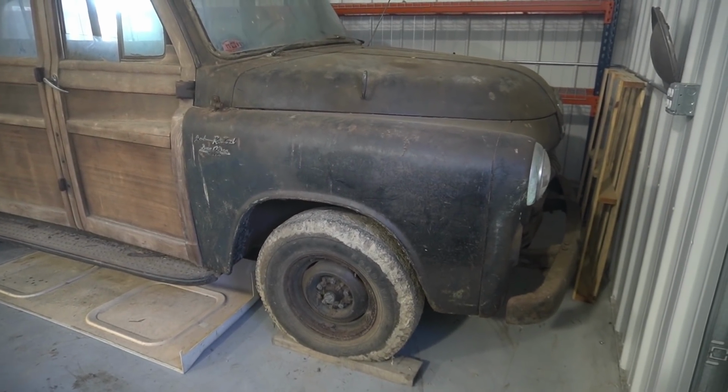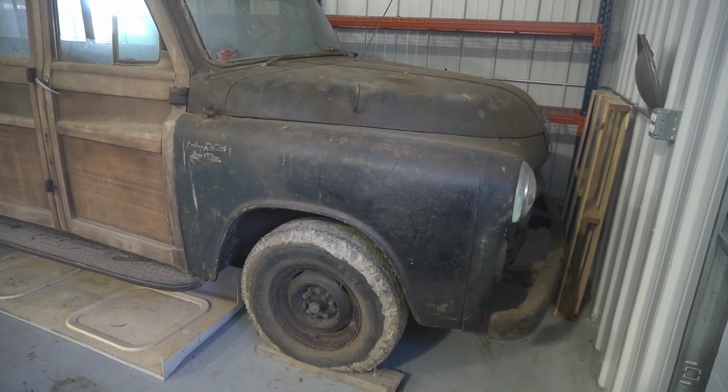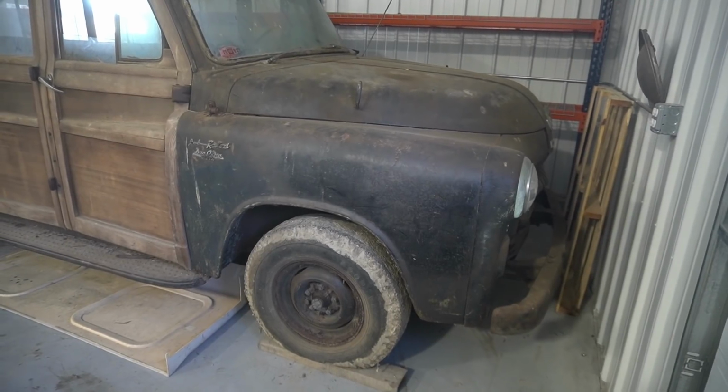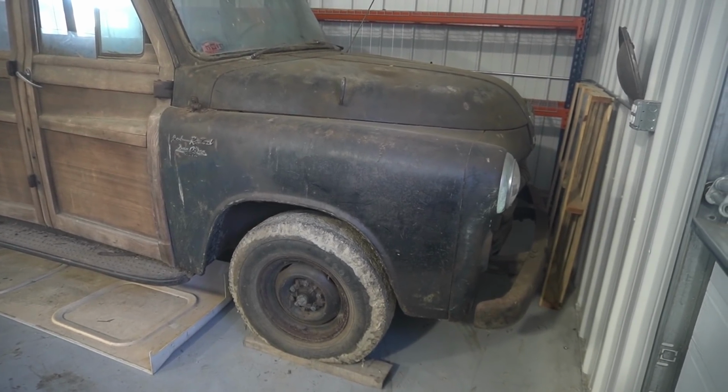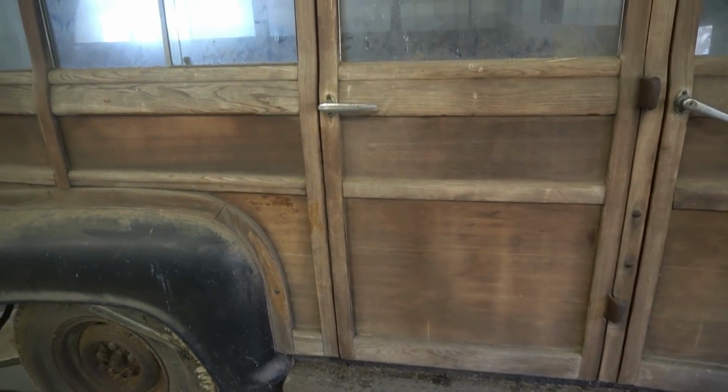Wow. Have you tried to run it? Well, like I said, it was a family vehicle, but, you know, it's been sitting without running now probably 40 years. Wow, the wood is in amazing shape on it. It's got a little rot here and there on the inside. It's not bad though.